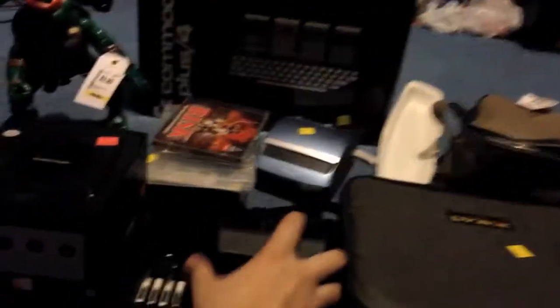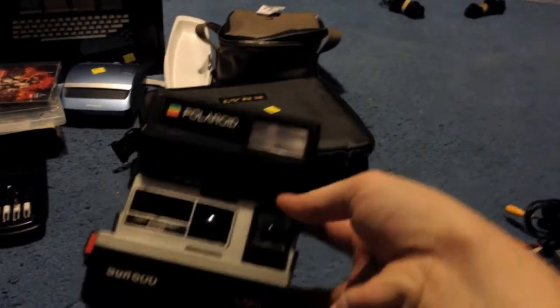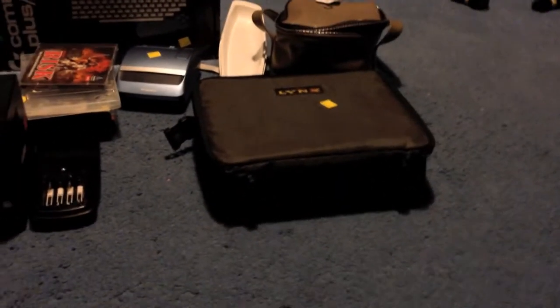So first, I'll just kind of get some of the normal stuff out of the way. Polaroid Sun 600. Not sure if it works yet, but it looks good, and it powered on in the store.